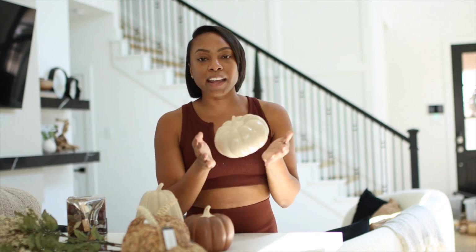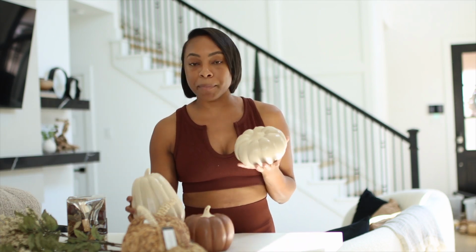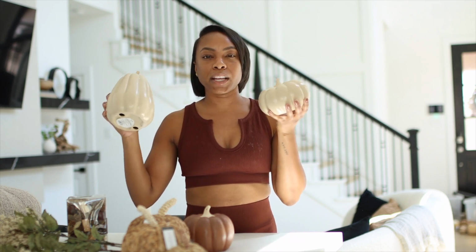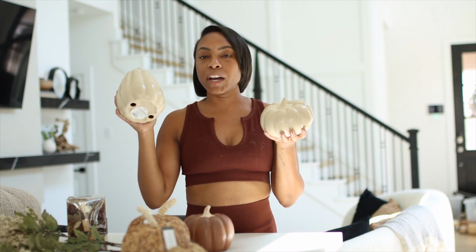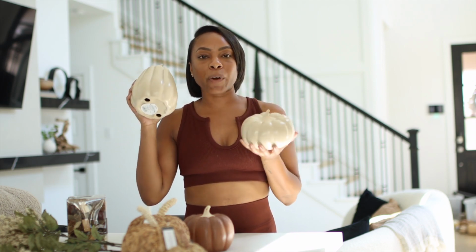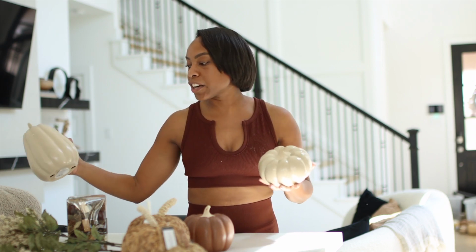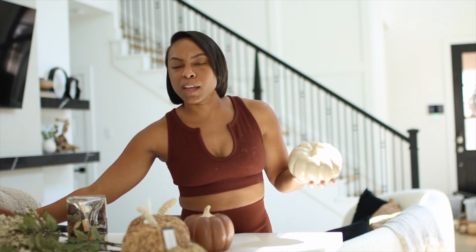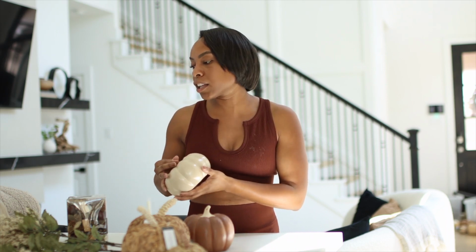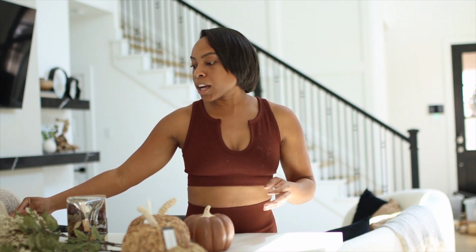I also got three ceramic pumpkins from Target. So these two are a really pretty tan color. One is taller and one is shorter and kind of wider. Great for giving some contrast here and there. Because I didn't want the pumpkins to look too similar. I wanted at least some height differences and color differences. So I got a couple of those.